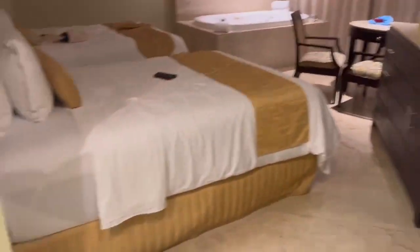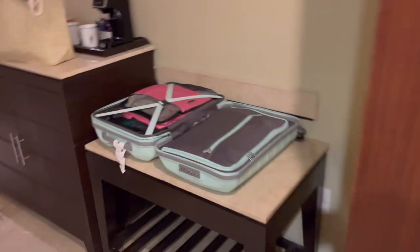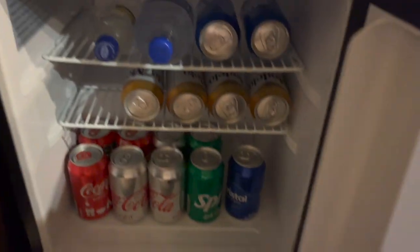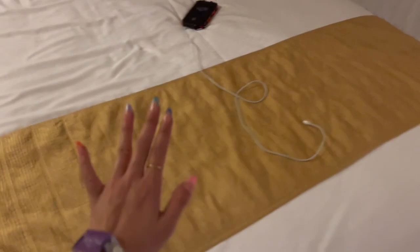So you walk in and then the bathroom's like here. There's a mirror, sink, and then here's the bathroom. A nice shower. And then this mirror and then TV. There's a mini fridge, I think. Oh yeah. Here's a mini fridge and everything is free because it's all inclusive. So all these drinks are free. There's two beds and then I picked this one.